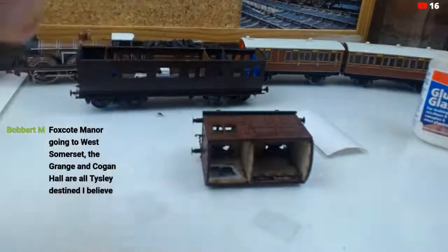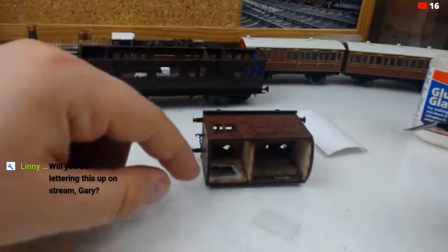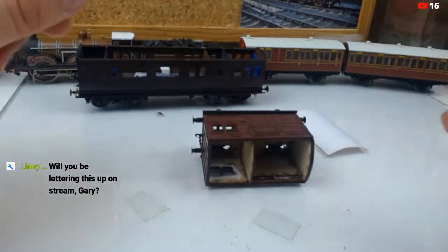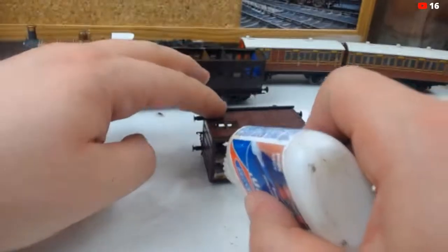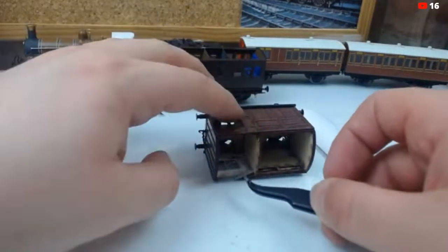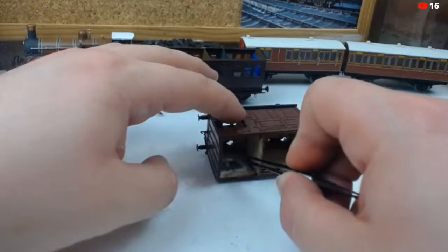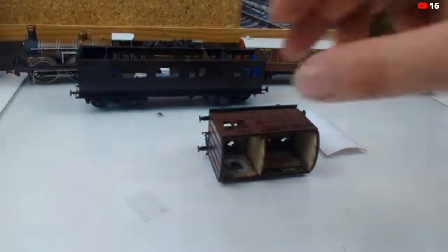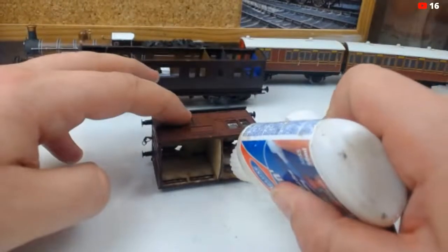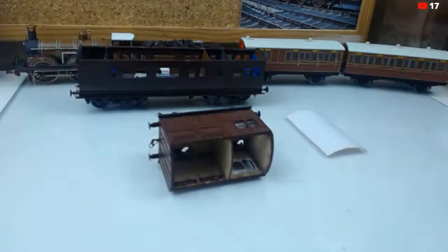I think my neighbours might object, even if you tell them that you're saving a steam engine. Foxcote Manor, going to West Somerset, Grange and Cogan Hall are all at Old Tisley destined, I believe. Will you be livering this up on stream, Gary? Yes, I need to check my transfers, but yes, that is the intention. I can't recall if I actually have transfers suitable for a Horsebox at the moment. I think I do, but I need to check.